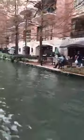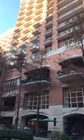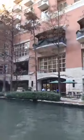The pretty hotel y'all are looking at over there on the right is the Westin Hotel. They just finished construction on the rooms facing the river. They just added all those balconies onto those rooms. 6 months ago, those weren't there. The Westin Hotel actually has no historical significance whatsoever. None. But it sure is pretty.